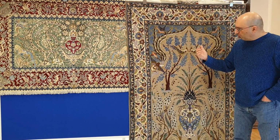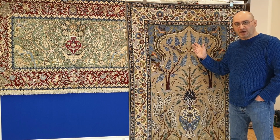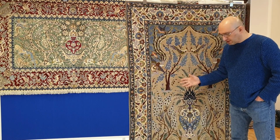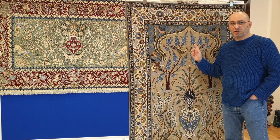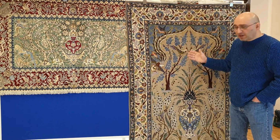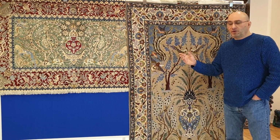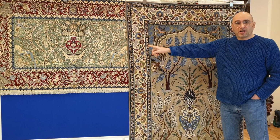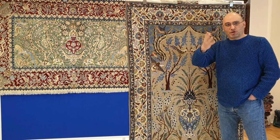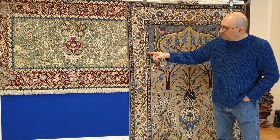Here you have a rare semi-antique Isfahan, silk foundation Isfahan piece. This is the type of rug where the colors and everything, you cannot find these in the newer rugs. This piece right here was made around the 1950s. It was made for a collector. The same with this rare Nain Chahala. It was such a rare piece.